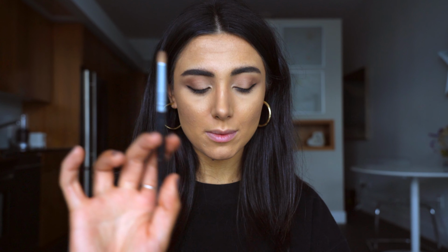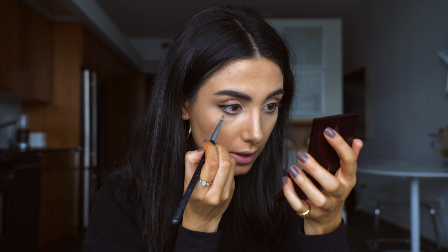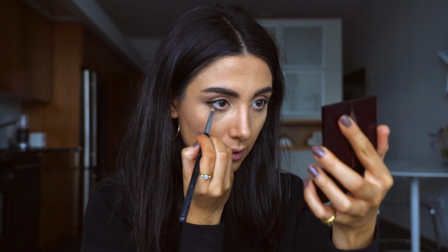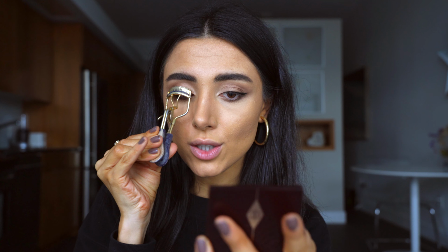Next, using this brush, I will go in again with this crease color, and I just want a little bit, but I do want to tie the top of the lash to the lower lash and make it kind of a seamless color story. So I think this is pretty good for the eyes. I'm gonna go in with the scary tool. This is the Tarte eyelash curler. Something new is gonna happen.